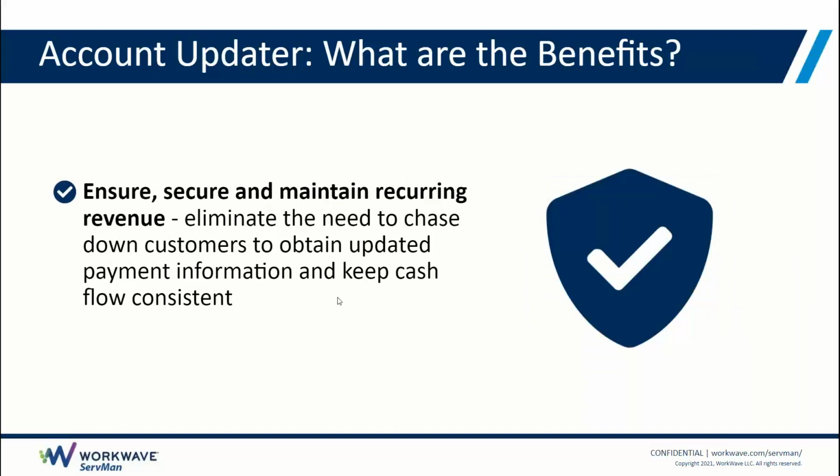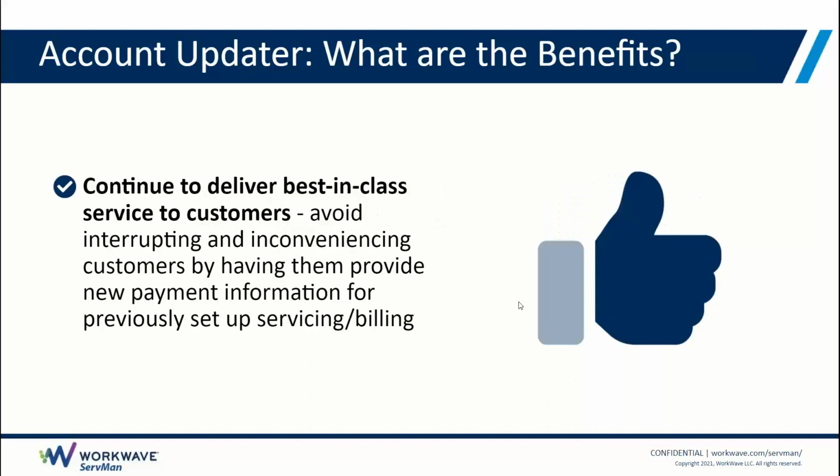And I skipped ahead on myself there. But I just want to reiterate, a lot of people have a dedicated person or members of their staff whose duties include tracking down new credit card information for expired cards or cards that otherwise don't go through. So Account Updater is not replacing this person, but it's making their job a lot easier. It also prevents you from bothering customers, so you're not asking them for information they have already provided you in the past. So it's just another way that WorkWave Payments makes the interaction between you and your customers easier and even more seamless.